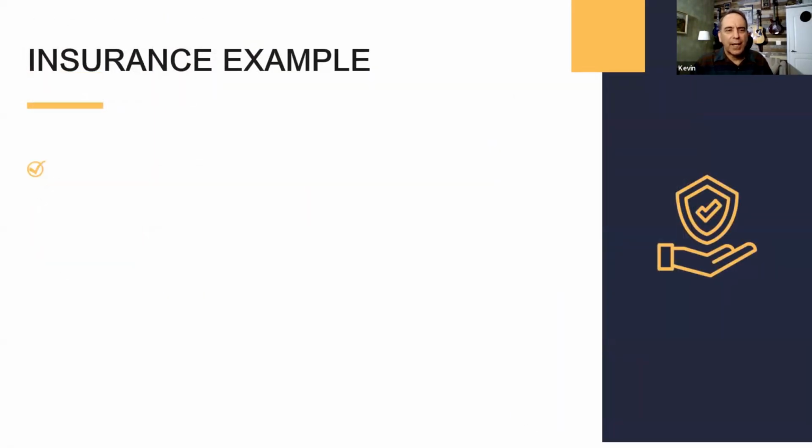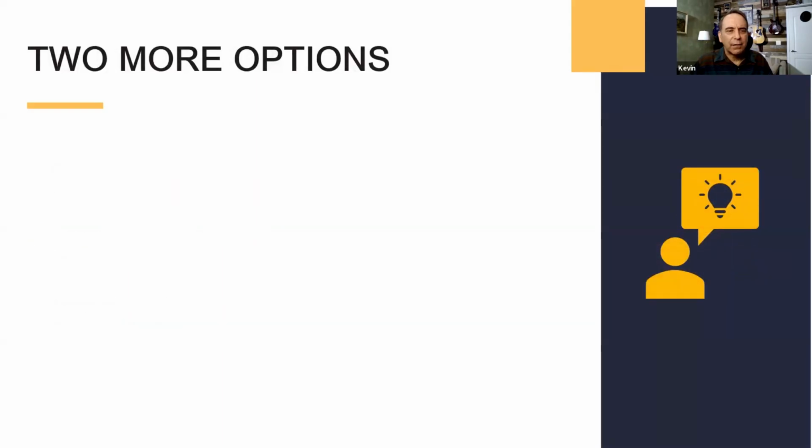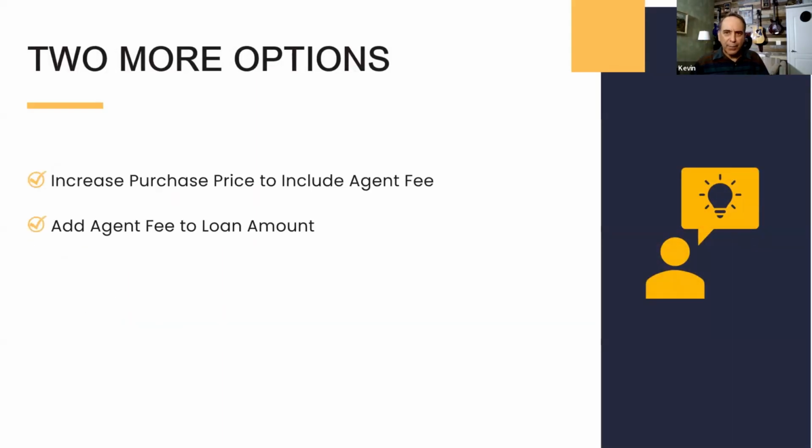So let's go past this insurance example, just because, again, there are other things that we need to get to. So there's a couple more options that you have, which people don't think about. You can increase the purchase price to include the agent fee, given the fact that you think maybe there's room in the appraisal for that offer. So instead of offering 400,000, you offer 410, and that 10 is yours. That's one way to go.